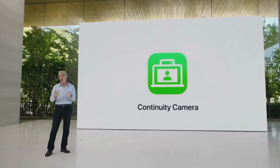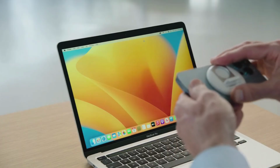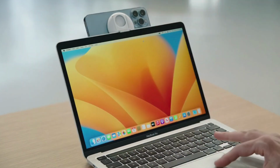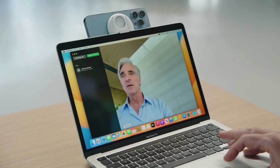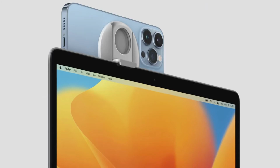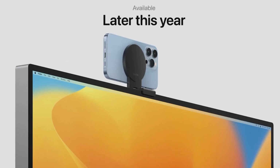And now, with Continuity Camera, you can use iPhone as your webcam. Now, I'm just gonna pop this stand on my iPhone and attach it to my display. Let's launch FaceTime. You can see my Mac automatically detects my iPhone and uses it as the camera. I don't even have to wake up my iPhone. This all works wirelessly, so there's nothing to plug in. And we're working with Belkin to offer beautiful stands to hold your iPhone at the perfect height and angle. These will be available later this year.